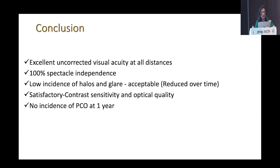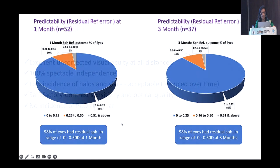So to conclude, the Optiflex Trio gives excellent uncorrected visual acuity at all distances. More importantly, it gives 100% spectacle independence. There may be a low incidence of glare and halos, and this is acceptable. Also, it reduces over a period of time. The contrast sensitivity and the optical quality are satisfactory, and at the end of 1 year, there is no posterior capsular opacification. So, thank you very much for your kind attention.